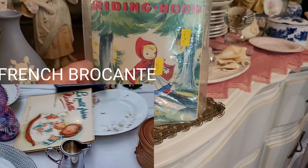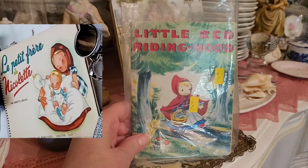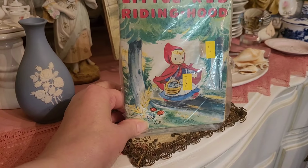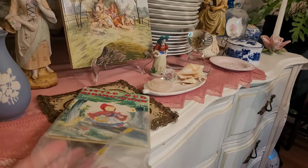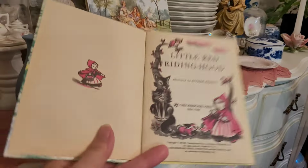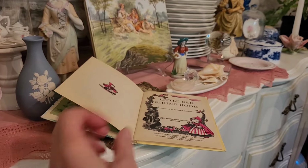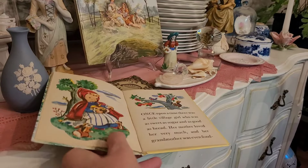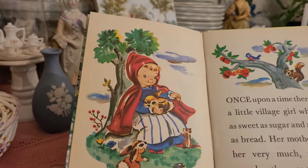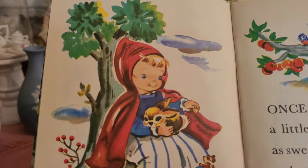The other thing that I bought in Goodwill is this little book from the 1950s, the Little Red Riding Hood. I bought it all because of the prints. This is the first pages. But look at this piece over here, guys. Look at this picture. Oh my God, it's so adorable. Look at that face.